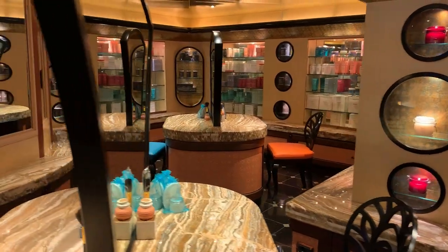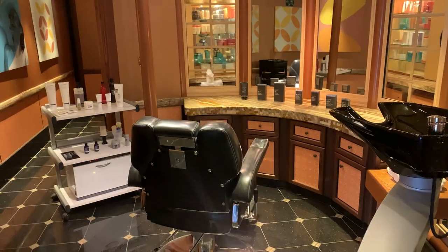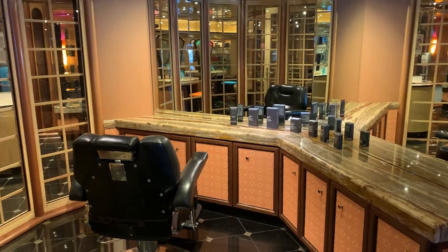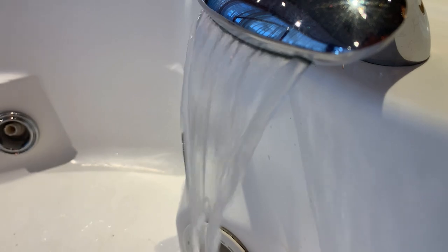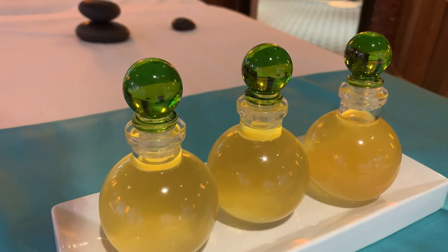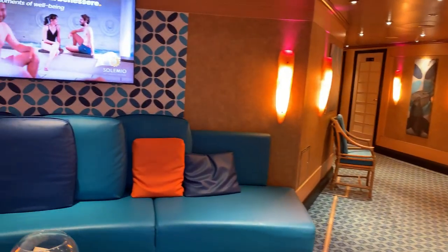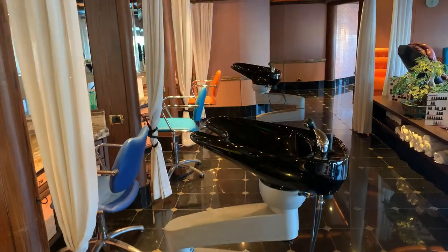Immediately after checking out my suite, which came with my own butler, I decided to check out the ship's spa area. This place has it all, from getting a haircut to getting a massage to getting your teeth whitened. All of your beauty and relaxation needs can be found right here, and the environment is very inviting. Even if you don't use any of the services here, a trip to just visit the spa area is a feast for the eyes.